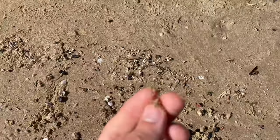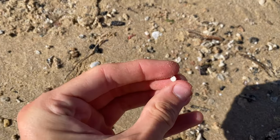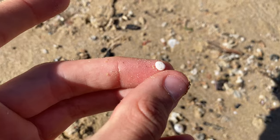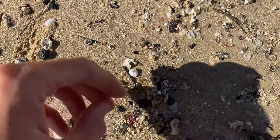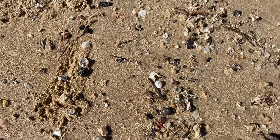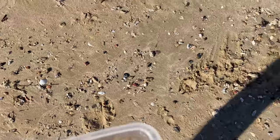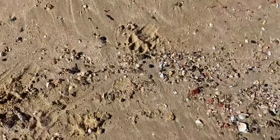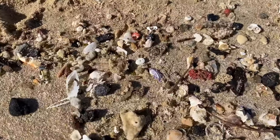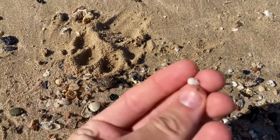Can't wait to check that out. A peasant shell. Let me clean it off a bit. That's really orange. Lost count now. That one's round. Okay. That's probably all I'm gonna take from there. Okay, let's check here. That's a big boy. Cool. Don't mind if I do.